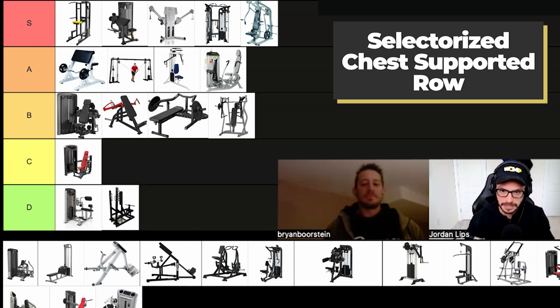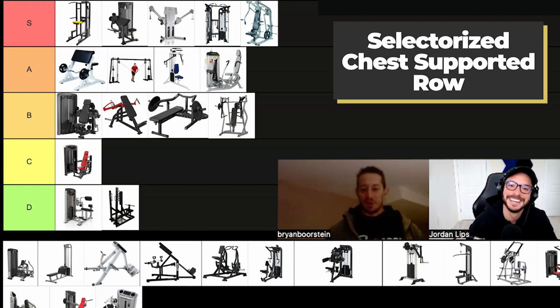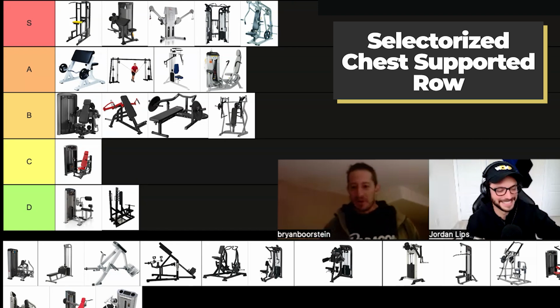Have you used something like this? Yeah, so we're on row machines. I don't think that was actually mentioned to the listeners. We moved off chest machines. Thank you. We're on to rowing now.